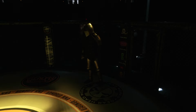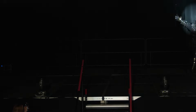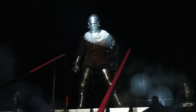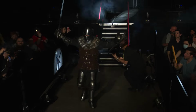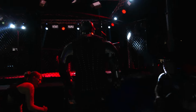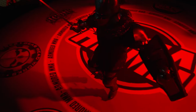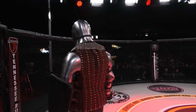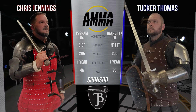Fighter number 2. From Nashville, Tennessee, it's Tucker Thomas. Working that crowd. There we go. He's got a brand new helmet that's going to get its patina here today. And his chainmail's extra sparkly. Oh, it's fresh. Yeah, with a pep in the step. There we go. Tucker's ready. Chris is ready. Ricky Rayon back into the ring.